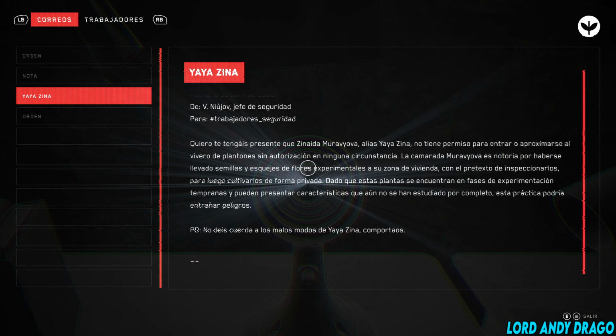Sneak up on the robot and perform a stealth attack. I'll use the opportunity to permanently disable it.